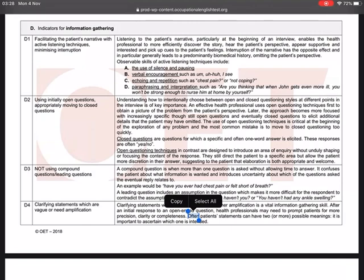Always start with open questions and then move on to closed questions. For people who are going to give the PLAB 2 or the MRCP basis, this is an important tip that we give to people when they're taking a good history. So you always start with open-ended questions. Tell me a little bit more about your chest pain, and then you move on to the characteristics of chest pain. That's how you start with information gathering on the OET speaking as well.